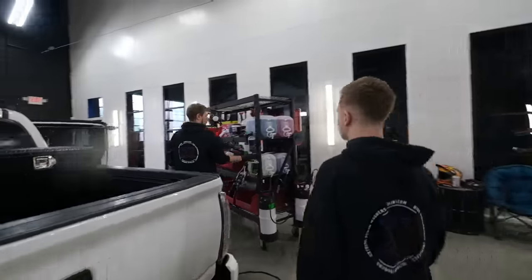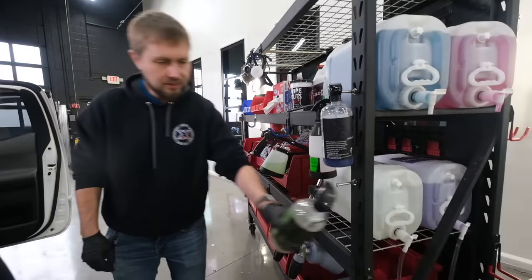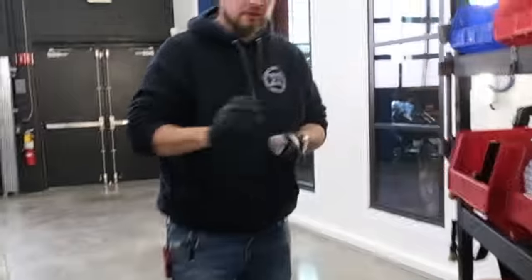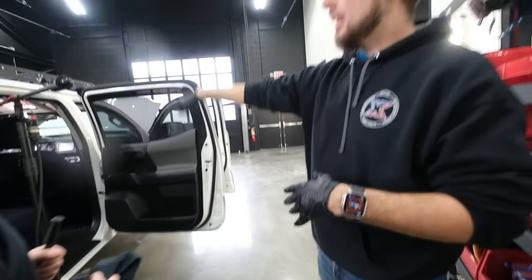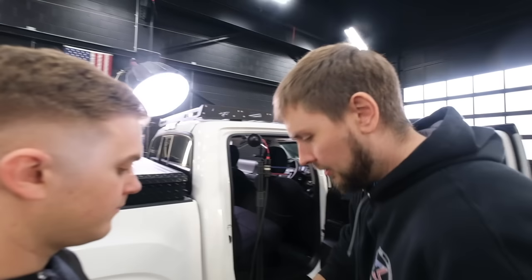I'm gonna have you do this. Do you want leather scent or green tea scent? Green tea. Green tea? I like the green tea. Green tea it is. Use that. Okay. Take one of these, and take this one here. Do the same process on this side, on the door jambs, do it on the panels, get the outsides here. And let me show you real quick what that would look like.